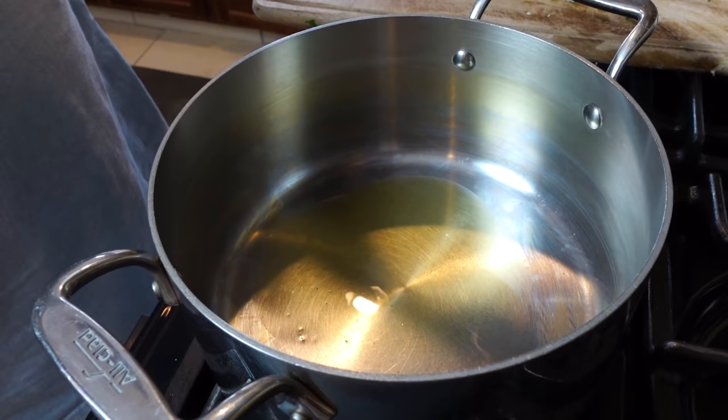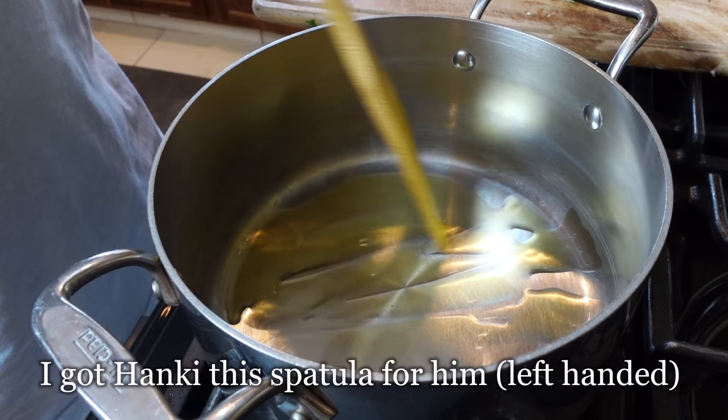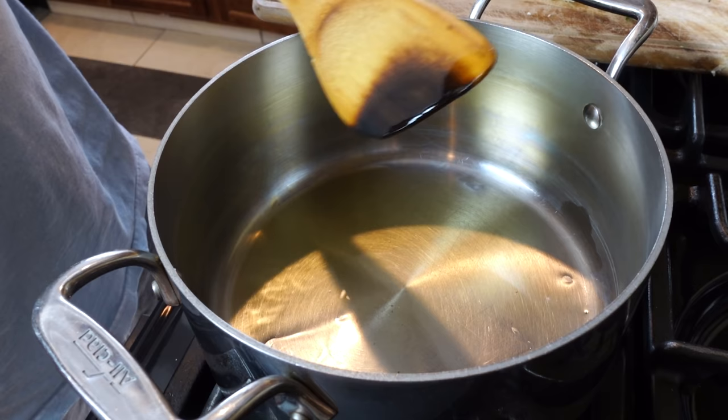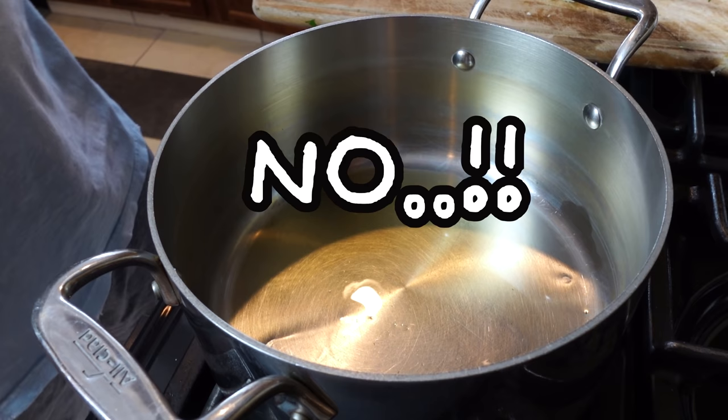Oh my god, that spatula. You're left-handed, so. Remember I burned this? I know. How did you burn that anyways? I was making something for you, and then you called me. And I said, just trash, we'll get a new one. You're like, no!